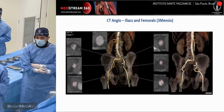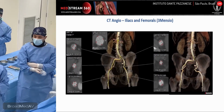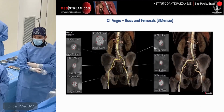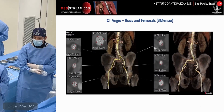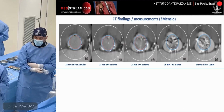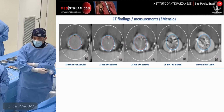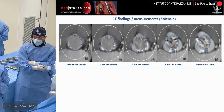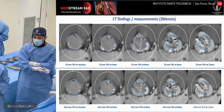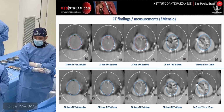And here you can appreciate the 3D reconstruction of the iliac and femoral vessels. This patient has no lesions. The diameters are good, but he has a lot of tortuosity on the iliac vessels. So this is one of the main challenges for this case. We have done some measurements and we simulated the implantation of two different sizes of a balloon expandable valve. We use the circle method to do this, and you can appreciate here the 23 on the top and 24.5 below, just to simulate the size of the prosthesis that we are gonna implant here today.